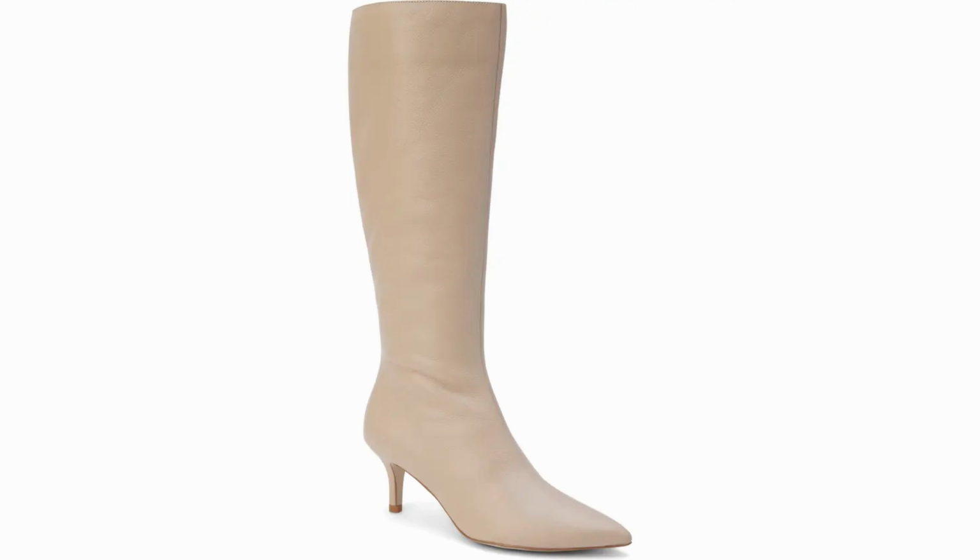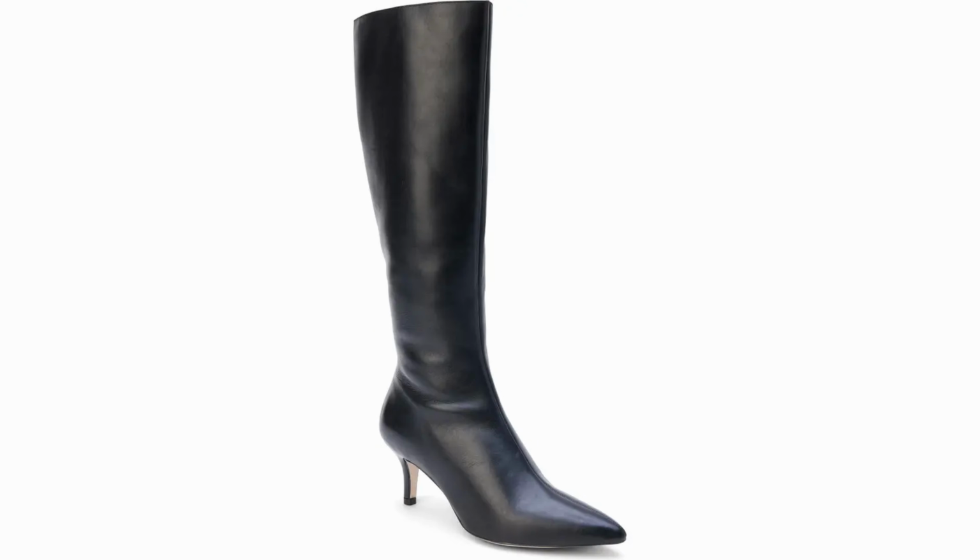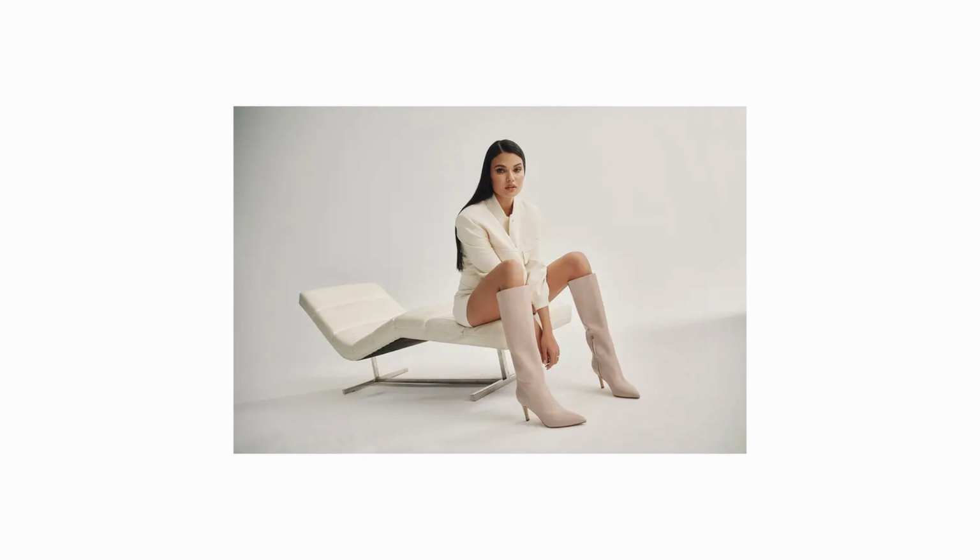And then if you want to try the new kitten heel trend, then this next boot is for you. And I think this one's going to be on my wish list. It's by Matisse, and it's the Charlie pointed toe knee-high boot, and it has a 2.5-inch heel that's really beautiful, and it comes in 2 colors, beige and black, and I absolutely love the beige one. And it's $156.99 and then goes to $262 after the sale, so I thought that was really good as well.